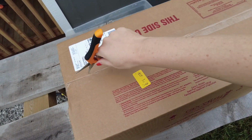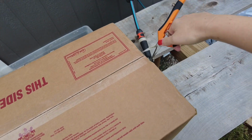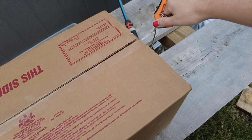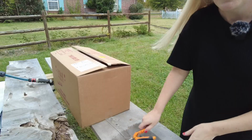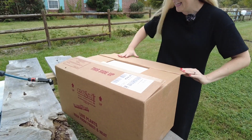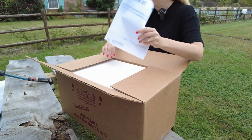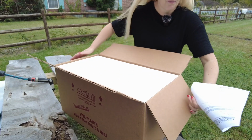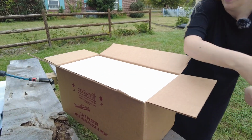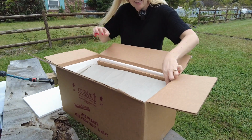It's hard to do things one-handed. I don't have my camera girl daughter out right now. So again, this is larkspur and bupleurum that I ordered in here. Doing this on a windy day is not ideal, but it's never not windy here. So here we go. Oh, I'm nervous.